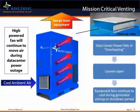Mission critical venting is an option available for the W Metro Mono. This occurs when there's power failure or it's overheating. The vent on the front will automatically open, and high performance fans on the top of the unit will actually deploy, pulling cool ambient air from the outside and pushing it through the equipment so that it'll stabilize equipment until one, you can manage a controlled power down, or until energy or power is restored to the equipment.